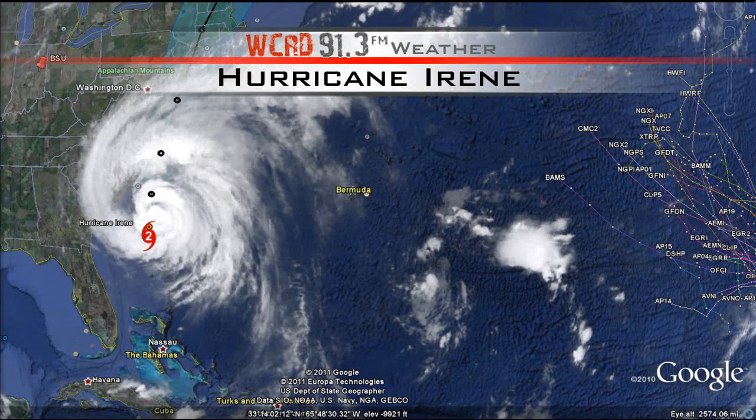And so that is why we are covering this right now, because there are so many people involved in this, and so much money that could be lost as well. There could be about a $10 billion loss, that is with a B, $10 billion loss just from this hurricane.